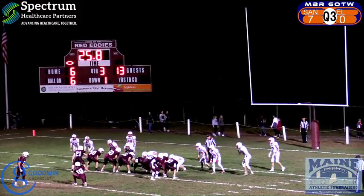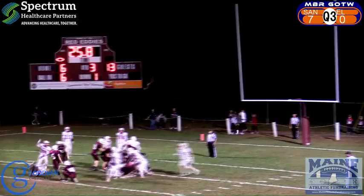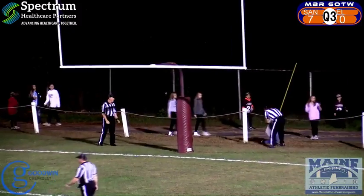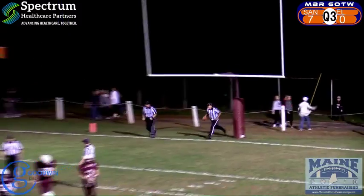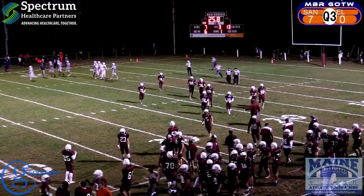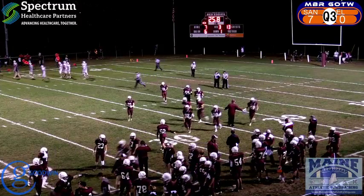So Boulette on the kick. High snap, but the kick is down, and it is good. So with 25 seconds to go here in the third period, it's 13-7, the Sanford Spartans ahead of the Red Eddies. We'll take this quick commercial break.